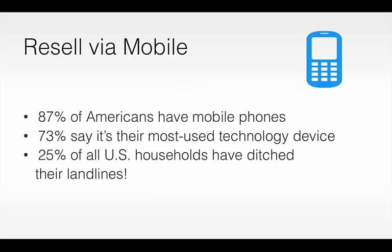All right, let's talk about resell here. Resell again is how do we get the most value from all of our customers, right? How do we get that customer coming back and buying more from us over time? Well, one of the great ways to do this is actually via mobile devices, as we mentioned before. So 87% of Americans have mobile phones, 73% say it's their most used technology device, and 25% of all U.S. households have ditched their landlines. They don't even have traditional phones anymore.